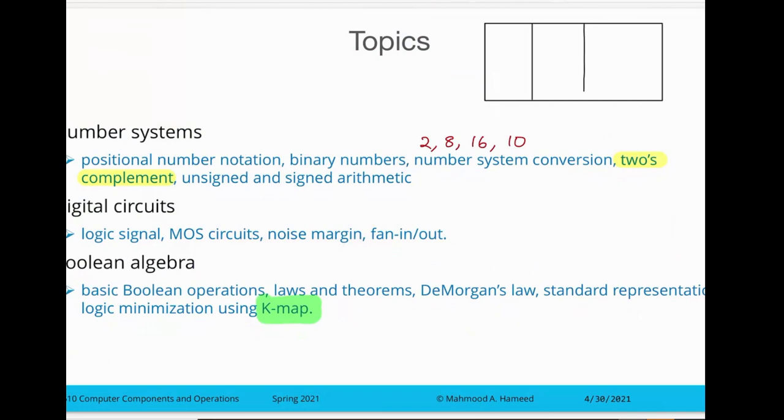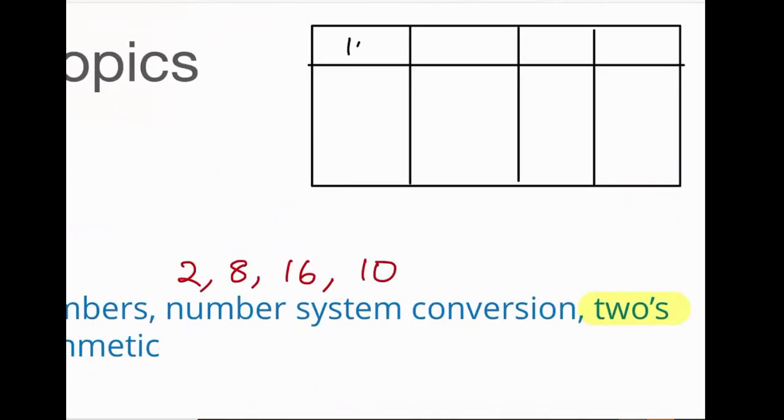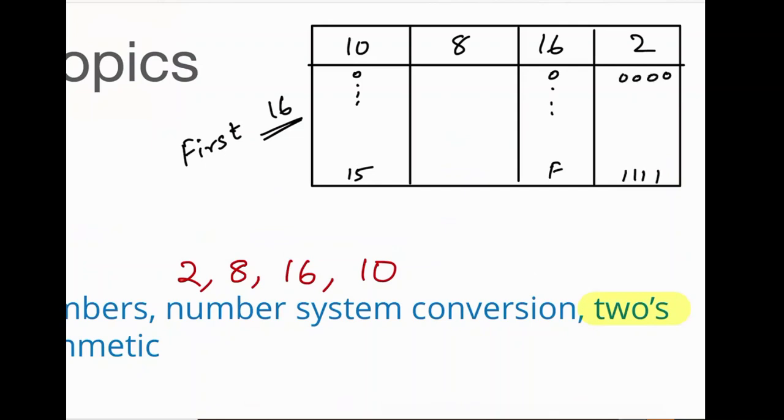Maybe something like this. Maybe you can have something like decimal, octal, hexadecimal, and binary, at least for the first 16 characters, right? So that will allow you to do some quick conversions. So have that ready, right? So for example, you can say, all right, 0 up to 15, and then you can say 0 up to F, and you can find.